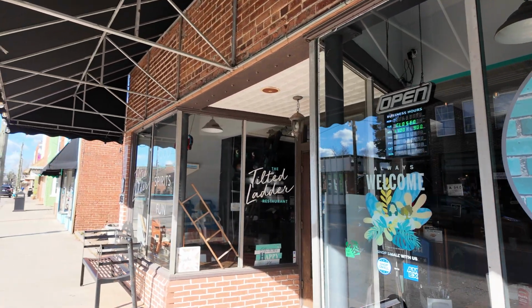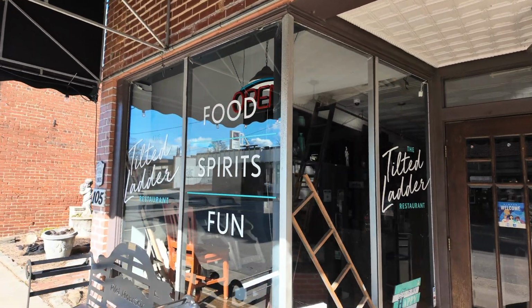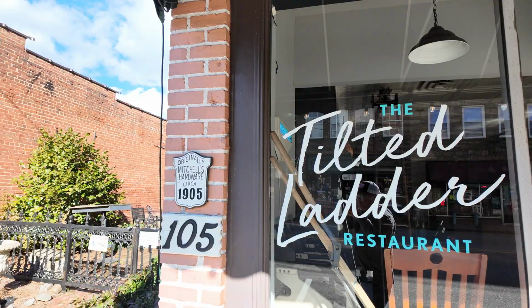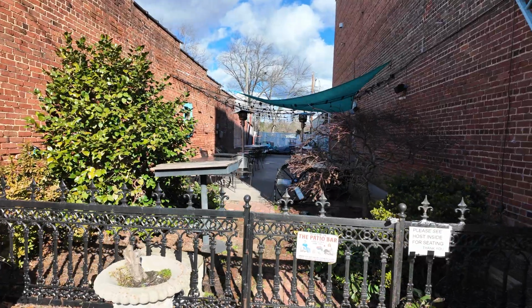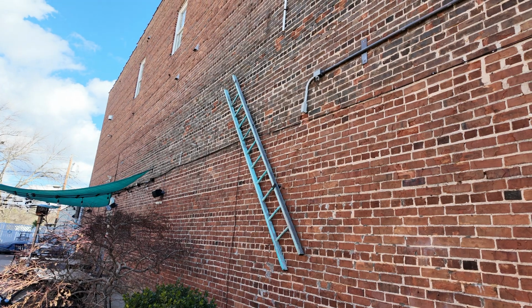right here is the Tilted Ladder Restaurant. And I'm pretty sure this is where me and my wife ventured in to grab us a burger and that flatbread pizza thing that we ate that day. It was so very good. I'm almost 99.9% sure this is it. And you know what? Yeah, it was definitely it, because I remember this patio bar right back here, and they actually have a ladder that's tilted on the wall.